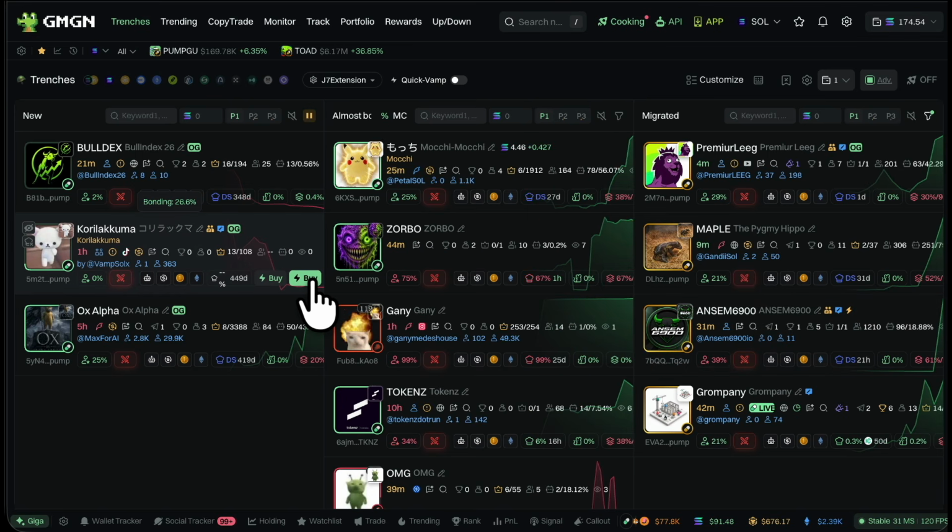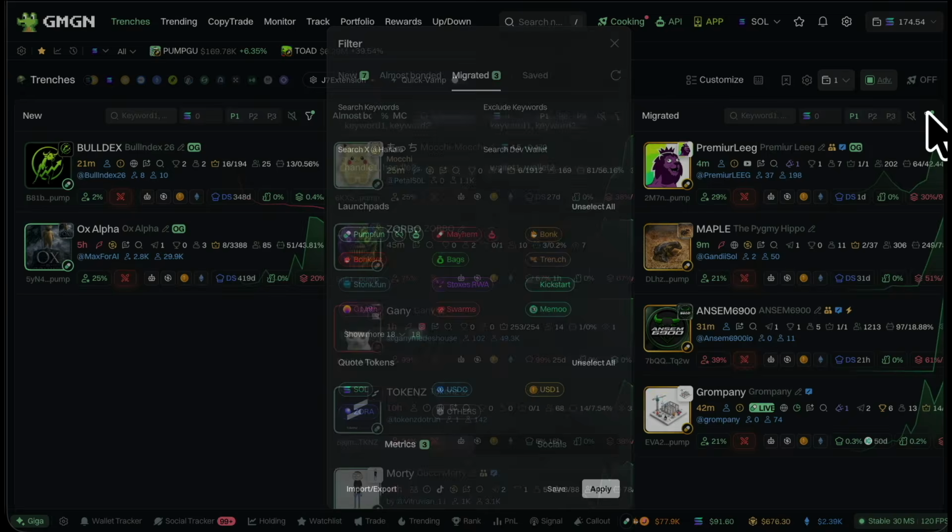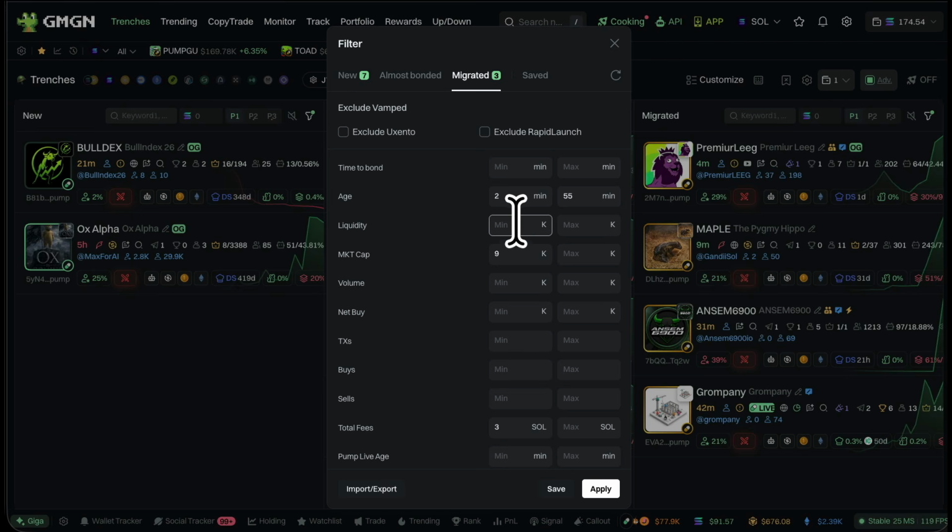Now, how do we set up a trade? So let's talk about that. So a couple of ways you can do it. One is you can add filters beforehand, which will just help you. So for example, migrated, which I would suggest you focus on, that side of things. Scroll down, and then you can actually add here age.